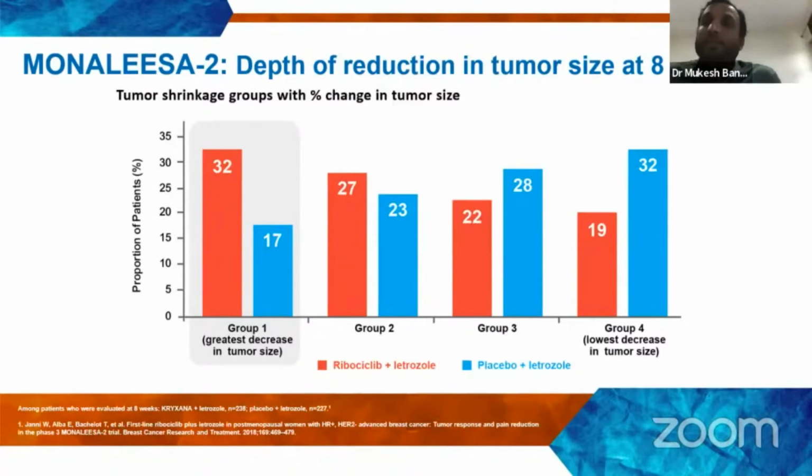Another important aspect is that CDK4/6 inhibitors, or ribociclib in particular, improve PFS and overall survival. But what if a patient comes with widely metastatic disease where we desire a rapid reduction in tumor size, a rapid reduction in disease volume and load? How do the CDK4/6 inhibitors compare in these kinds of patients?